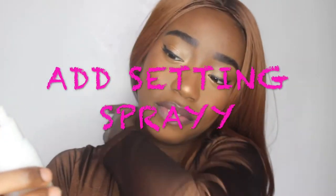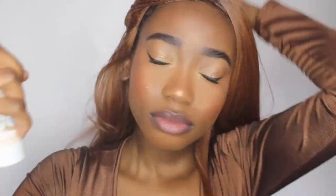Okay, now the look is done, I'm gonna use this Instant Fix and Go by Rimmel. It's a setting spray as well as a primer.